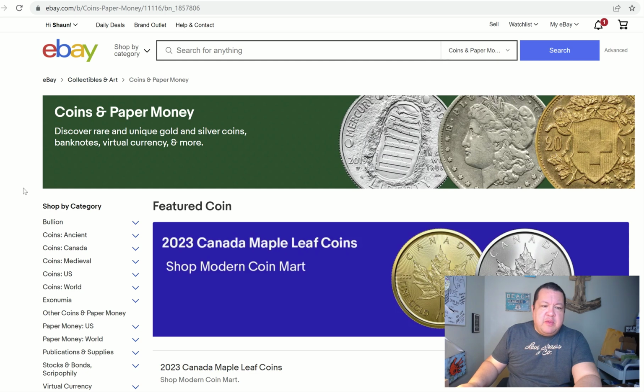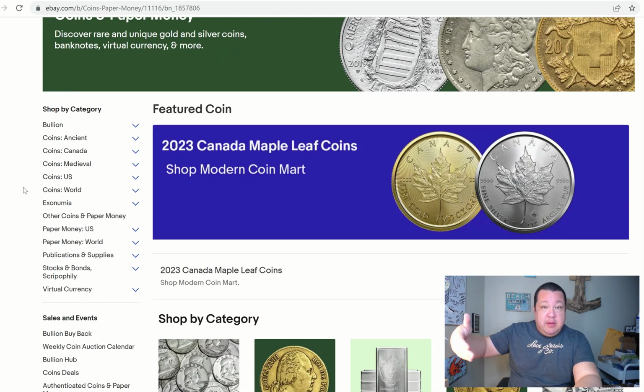And I love doing this particular activity in the evening because I've actually scored some really great deals on coins and currency late in the evening. Because ideally, when you're selling on the platform, you want to set it up so that if you're a seller, you don't end your item too late in the evening.